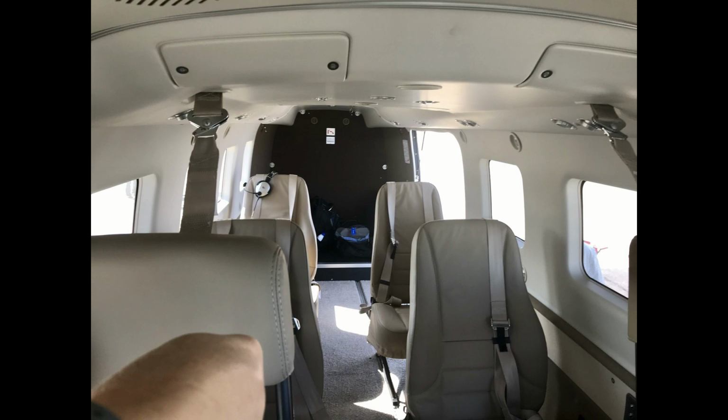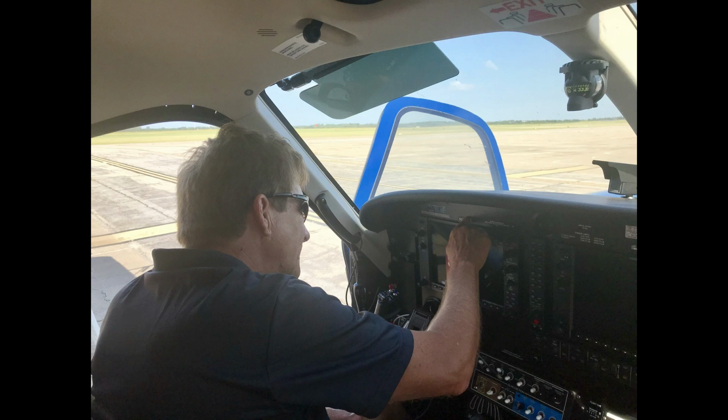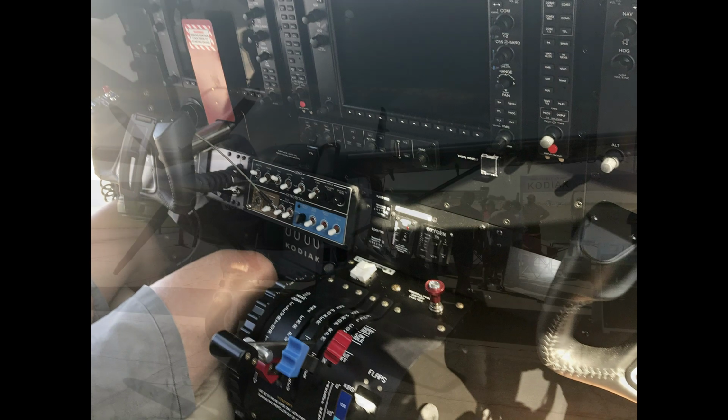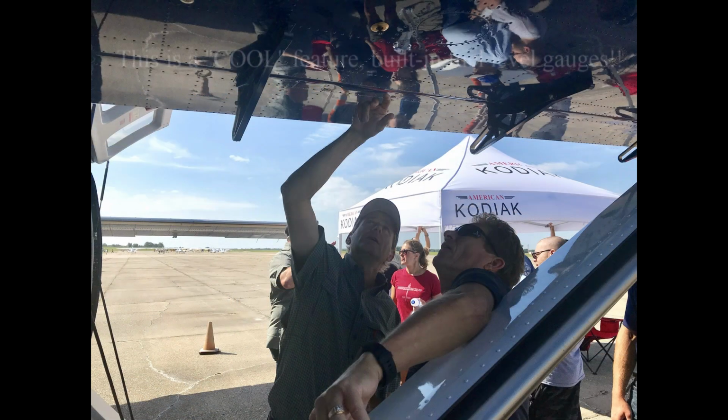and I was a little disappointed. Textron or Cessna factory is just a couple hundred yards down the runway, and they didn't have at least a 172, a 182, or a 206 at the fly-in for display. I would have loved to be able to see a Caravan and do a side-by-side comparison of the Caravan to the Kodiak. But anyway, we were a little disappointed.